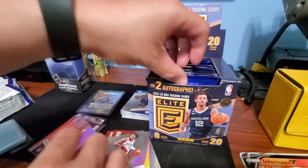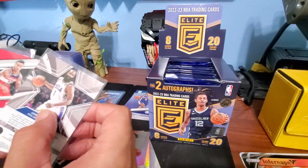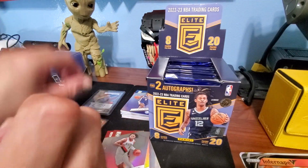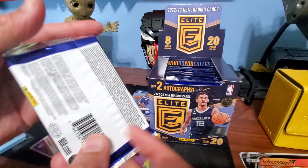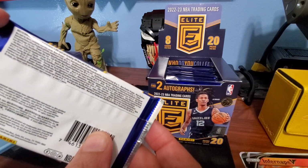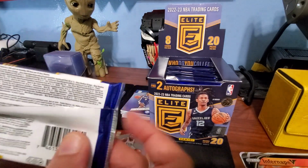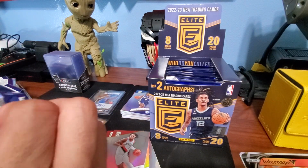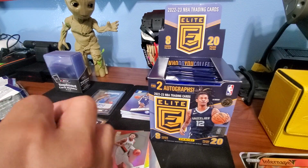That's a nice one. Do these have any numbered cards? I don't think I've gotten anything yet. Let me take a look at the back. So there are chances of getting numbered cards. I haven't really looked into seeing what they were.